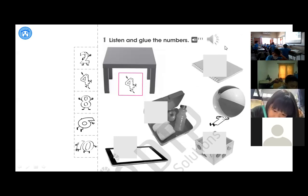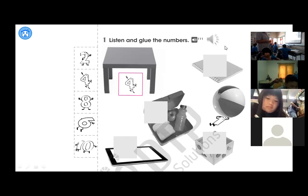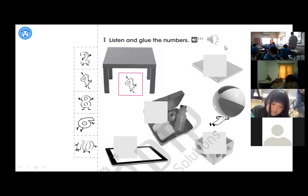Workbook, Unit 9, Track 111. Where are the numbers? Number 1. I'm under the ball. Number 1, under the ball. Number 8. I'm in the box. Number 8. Number 2. I'm in the lunchbox. Number 10. I'm on the notebook. Number 4. I'm under the table. Number 6. I'm on the tablet.